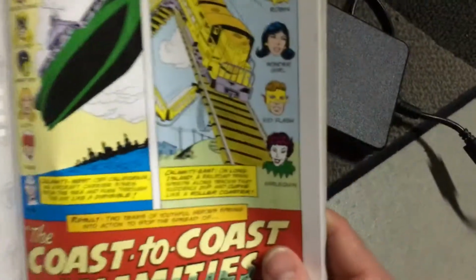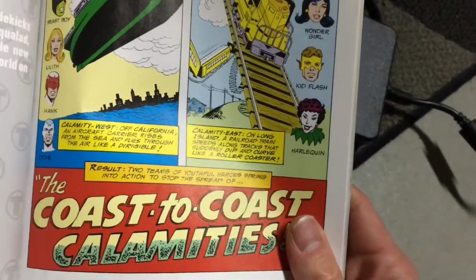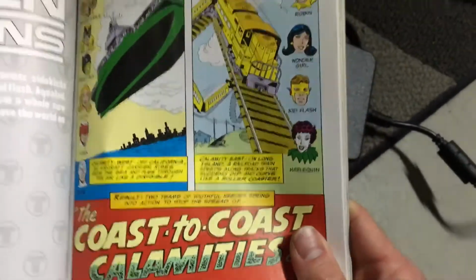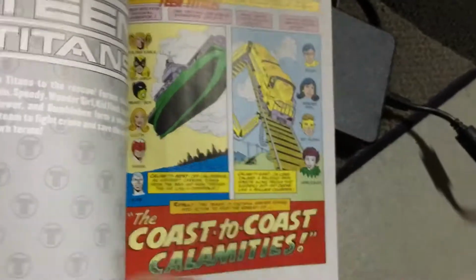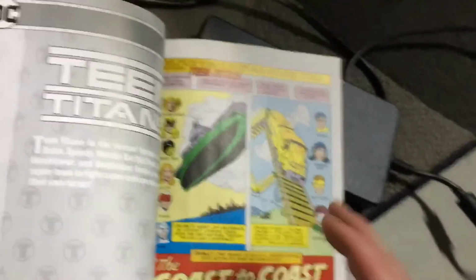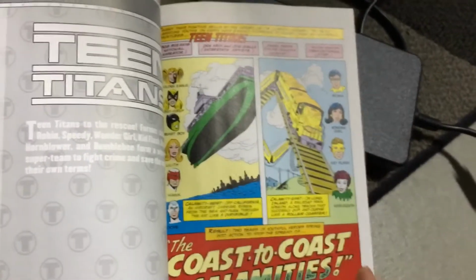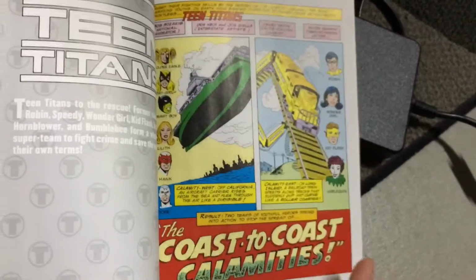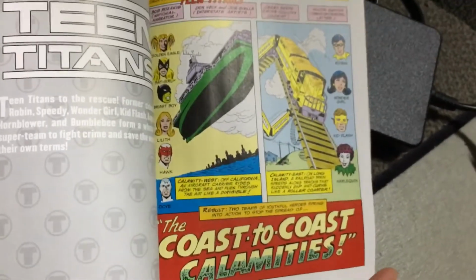I totally suppressed this memory, but when I was a little kid, I remember having a few comics with Harlequin in it and thinking, oh, that must be where Harley Quinn came from. Nope, Harley Quinn's a completely different character. If you might not have known this, there was a completely different clown female themed superhero on the Teen Titans. So not an obscure book in like the 70s and early 80s.